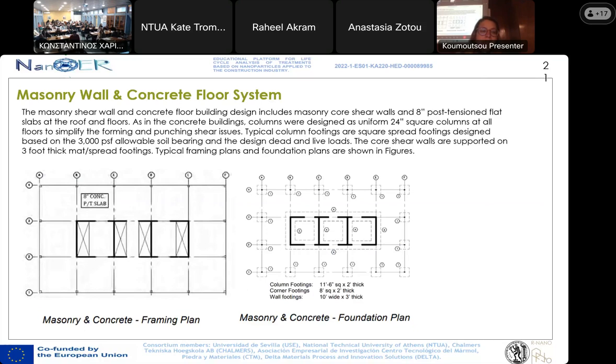The third sub test case was the masonry wall and concrete floor system. We have the same plan views. This masonry shear wall and concrete floor building design includes masonry core shear walls and 8 inch post-tensioned flat slabs at the roof and floors.